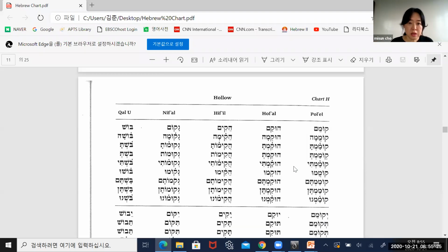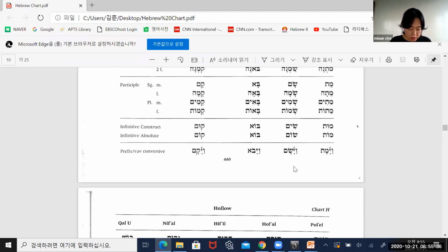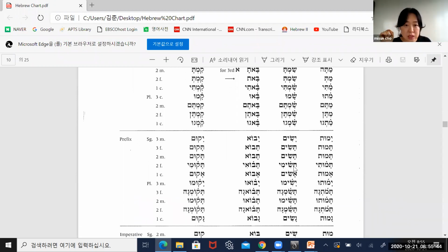I have a question. Okay. Yeah. So your hollow verb chart, the prefix form is yashim. Yeah, here. Okay. Yeah. Like say there is the same hifil prefix hollow verb yashim. Okay. So looking at this yashim, then can you say this one is hollow verb, Hebrew stem because of hirek yod? Is this what you are trying to say?